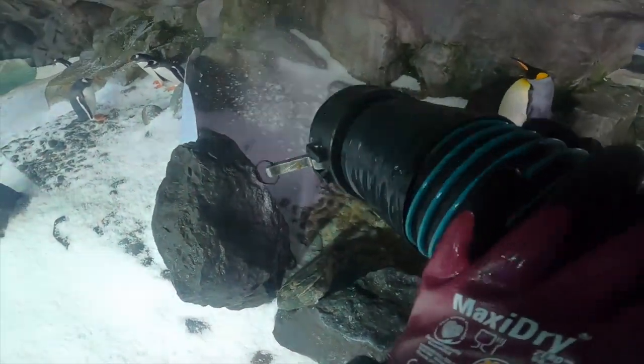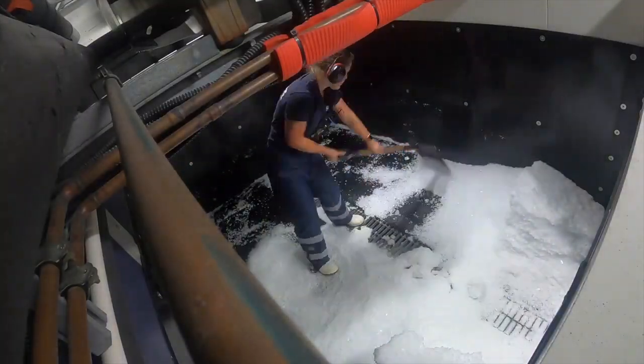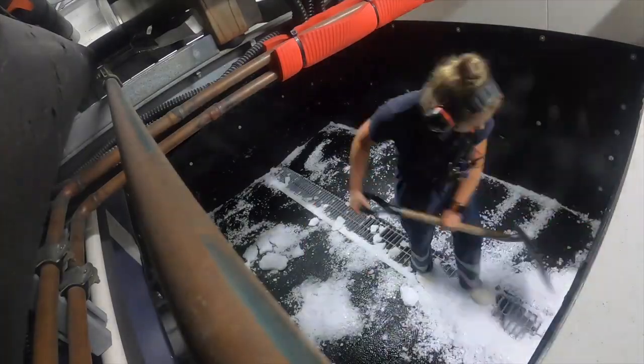The ice is really good for the penguins. They really enjoy lying in it and eating it, and we can make mountains for them and all that kind of stuff, and it's also really good for their feet.